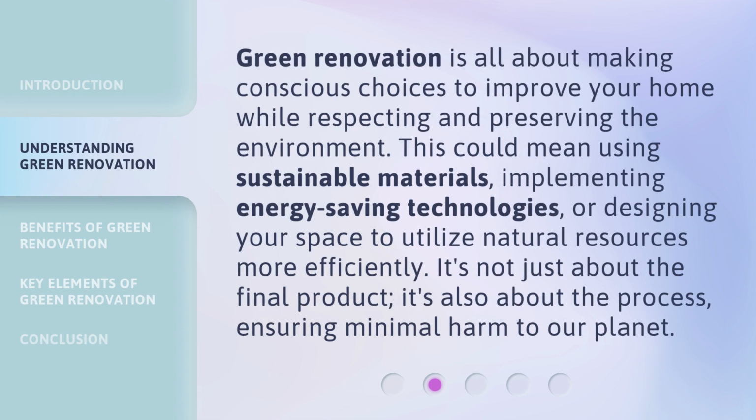Green renovation is all about making conscious choices to improve your home while respecting and preserving the environment. This could mean using sustainable materials, implementing energy-saving technologies, or designing your space to utilize natural resources more efficiently. It's not just about the final product. It's also about the process, ensuring minimal harm to our planet.